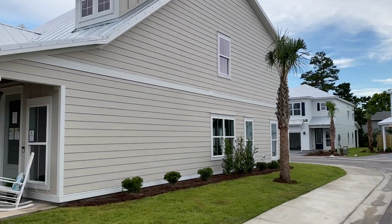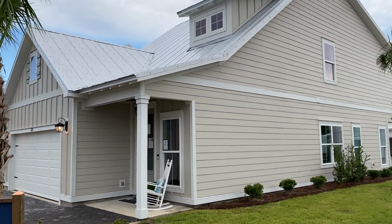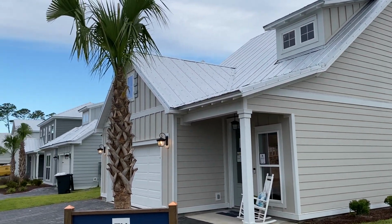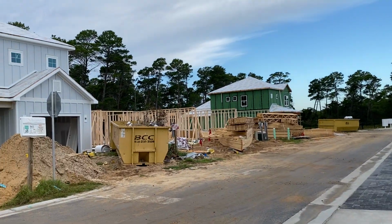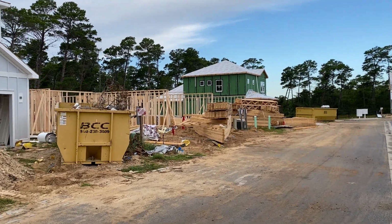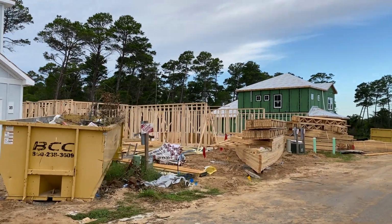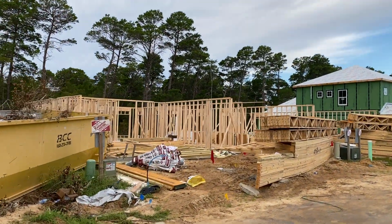This was actually the model home when we got here. Nothing like having a palm tree in your front yard. And last week they poured the slabs for these two homes. These are the last two homes being built. There were 22 homes in the community. They were sold out in 3 months.